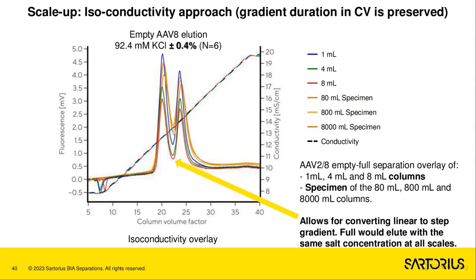So here we normalized all the elutions for 1 ml, 4 ml, 8 ml, and three specimens, which you could see already before. So the reproducibility is plus minus 0.4% over the six measurements. Again, now you can be sure that if you turn this valley to a step, you will have very consistent scalability. In addition to our new method, where these two peaks really are baseline separated, we believe that separation of empty-full with our QA HR program should not really be an issue anymore.